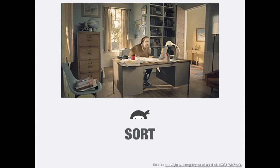I think this GIF is very appropriate for what sorting should look like. Sorting basically means that you need to go through all the tools that you have and get rid of what's not necessary. You need to only keep the things that are necessary and use those things.